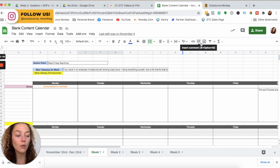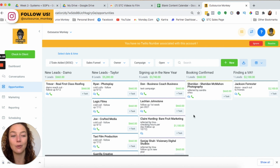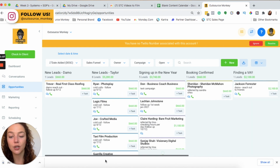The last thing that I want to talk about is client onboarding. So I'm going to show you what it looks like for Outsource Monkey, what our client onboarding or what our client experience looks like in terms of our sales funnel. So basically we have this sales funnel where we have new leads for Damo, new leads for me.